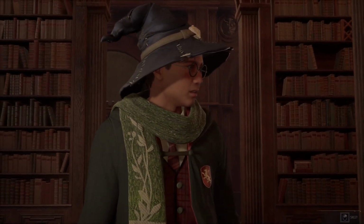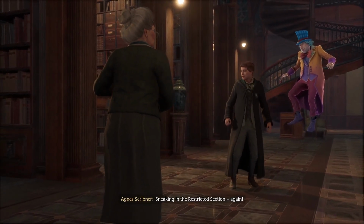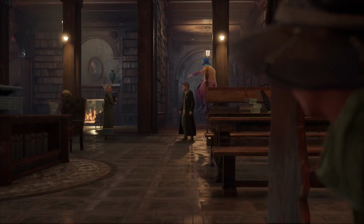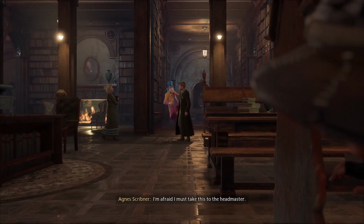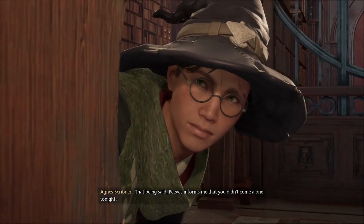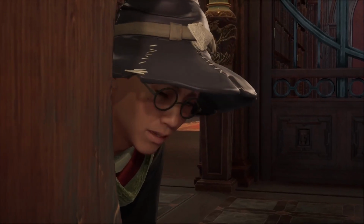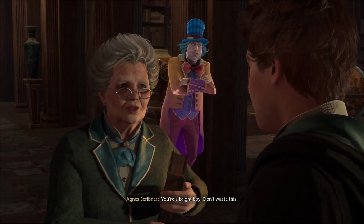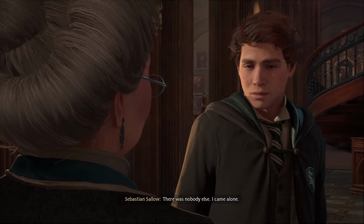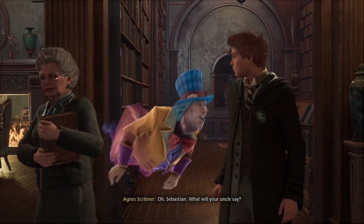Sebastian. Sneaking in the restricted section again! I had thought we were through with this mischief. Clearly, detentions are insufficient. I'm afraid I must take this to the headmaster. But that being said, Peeves informs me that you didn't come alone tonight. If someone has coerced you, I would have you tell me. You're a bright boy. Don't waste this. There was nobody else. I came alone. Oh, Sebastian. What will your uncle say?